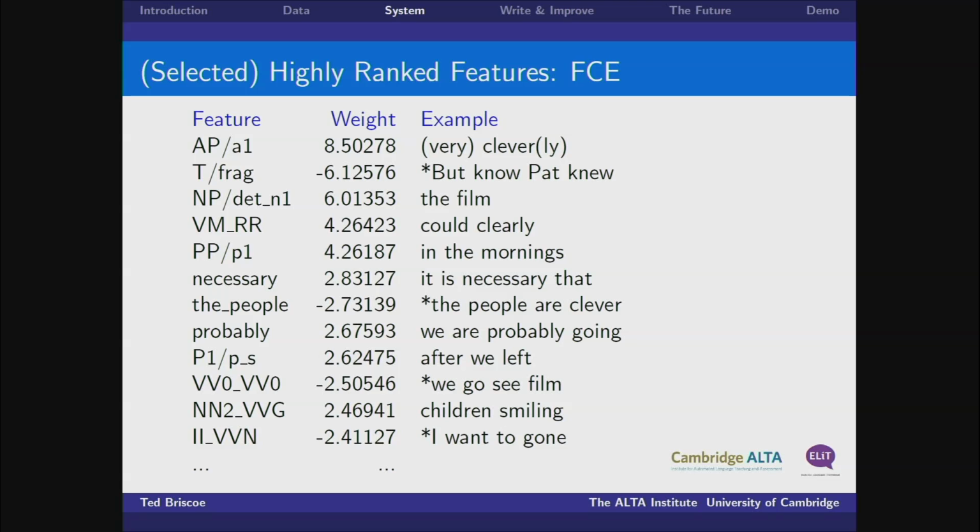And you can see here that the very highest one on this list, actually the very highest one I don't show, is the error rate. But the second highest one is, do you use adjectival or adverbial phrases? It's really looking to see if you're using more elaborated language. The second one is, are you producing lots of stuff which is ungrammatical? And that's negatively correlated.